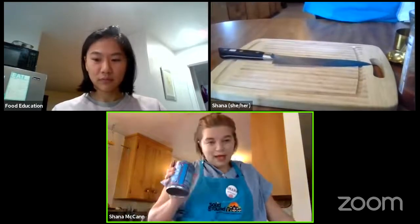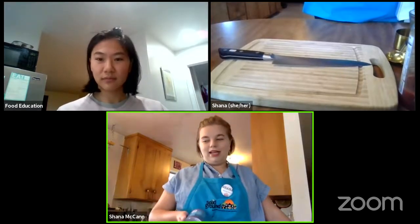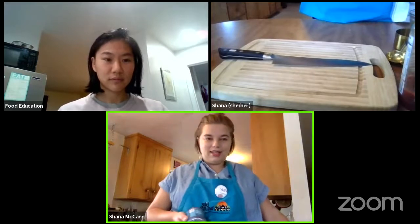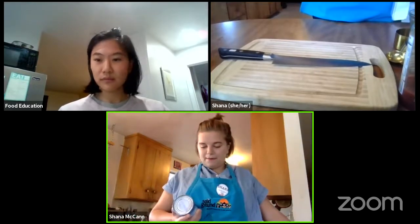So we've got some black beans today. I did try this recipe out earlier in the week just to double check it, and I didn't have any black beans, so I used chickpeas or garbanzo beans, and it was actually really great. So that's definitely a substitution you can make. I also didn't have a red onion, so I used the yellow onion. You can use what you've got.